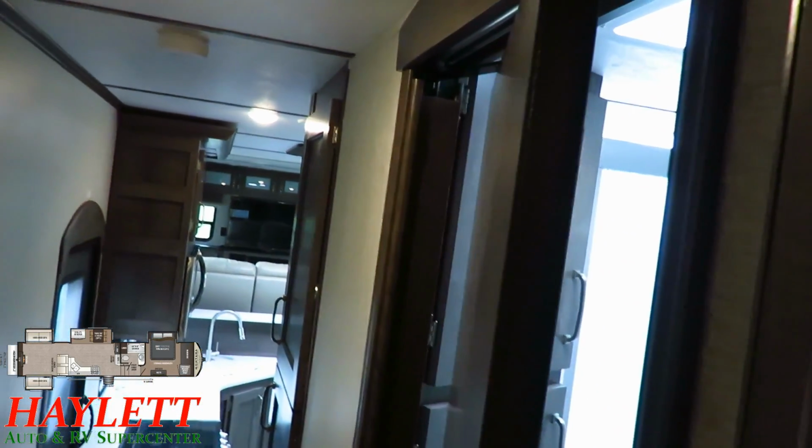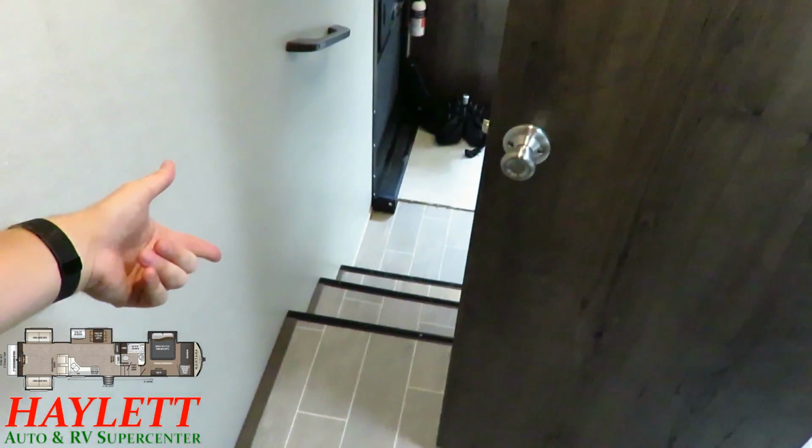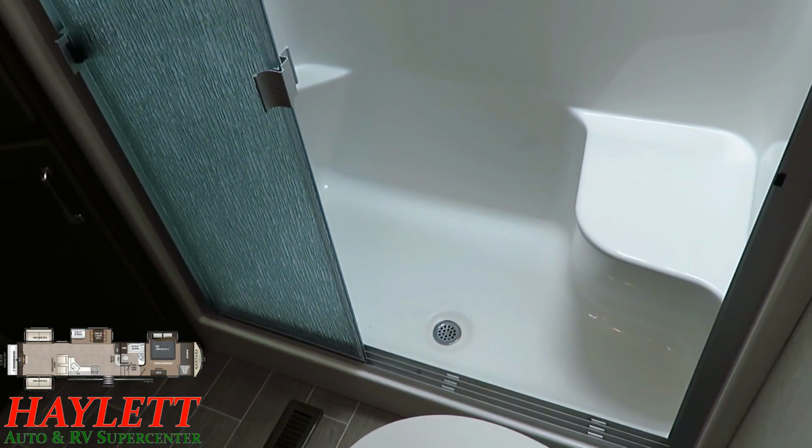But before we get there, we've got what I call the melts in your mouth, not in your hand sort of bathroom door. It just sort of folds out of the way. And what's nice is whether you're coming up from downstairs where I just came from or coming from the master bedroom, either way, it's very simple and easy to get in here. Now, this Montana has the same bathroom that was first popularized in the 330 RL Montana.